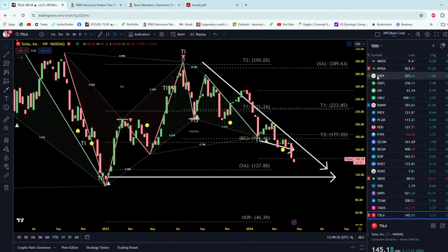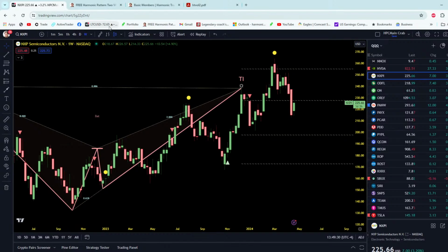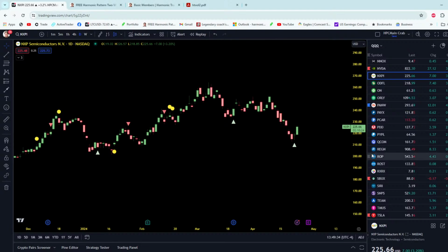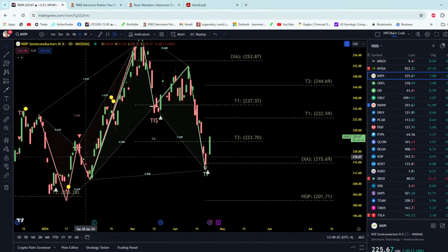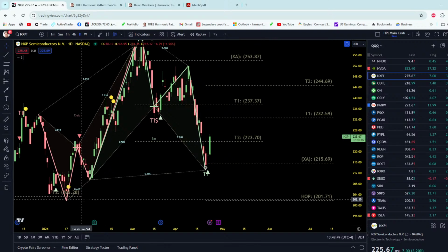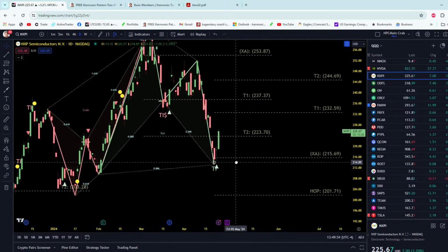Let me show you one or two things I'm looking at now. NXP semiconductors, okay? Go to the daily. What do we have here? Well, daily oversold. Beautiful bat pattern. Looks like full-on type 1 started yesterday at 215. It's a 886 swing off of February. Would have loved it. We'd done a full year 886, but I'm watching this closely.